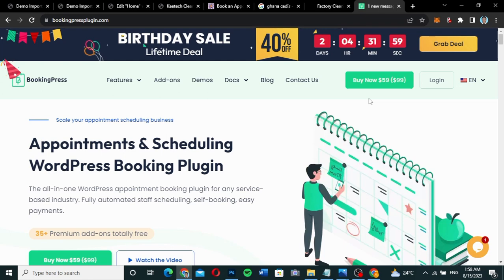Now this pro plugin will help you to do whatever you have to do. The plugin is free, but what it does is give you over 35 premium add-ons for your website. So many add-ons that you can use. For now, we're going to use the free plugin to set up our booking or appointment for our website. So how do we get this plugin?